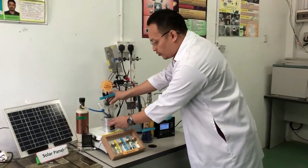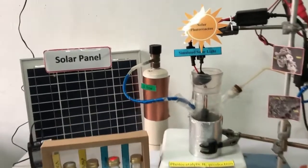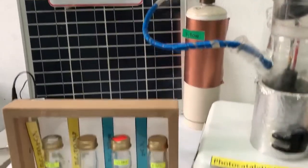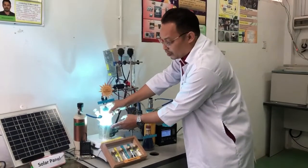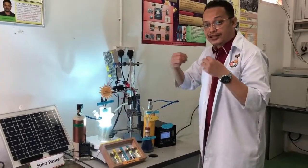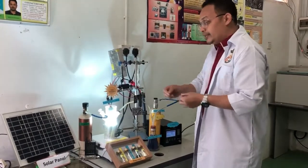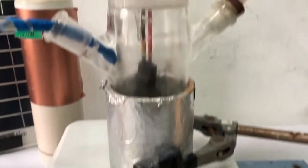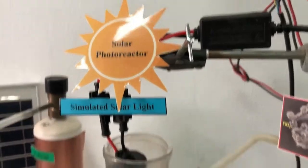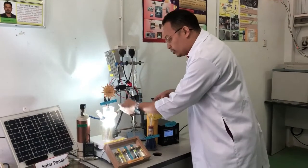This is actually the solar photoreactor, and it is being powered by the solar panel, which actually produces the electricity to power the lamp. This is the solar simulated light, and this is actually the reflector, which actually contains the intensity of light that is inside the solar photoreactor system. Inside the solar photoreactor system is actually containing water and reagent as well as catalyst. And then reaction will take place and hydrogen will be produced and stored to the storage tank.